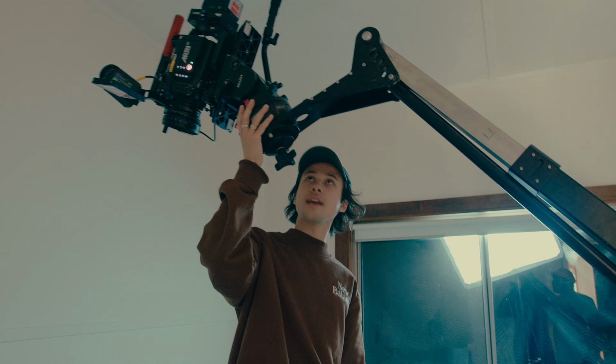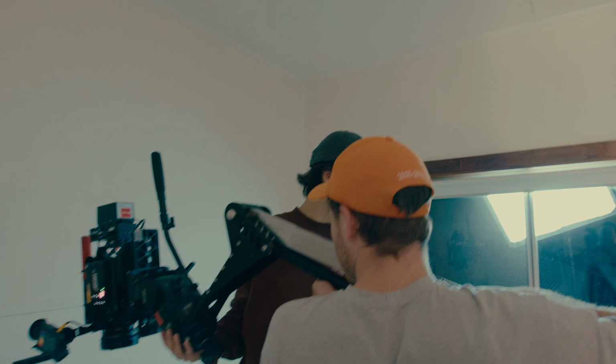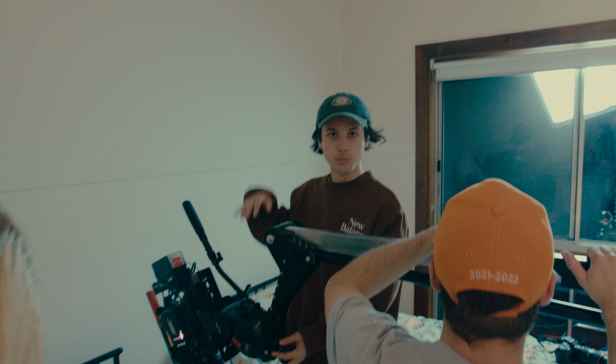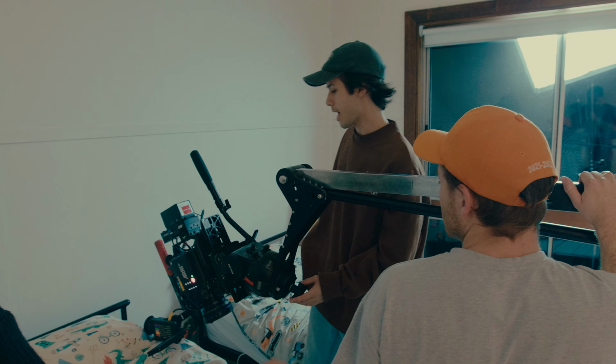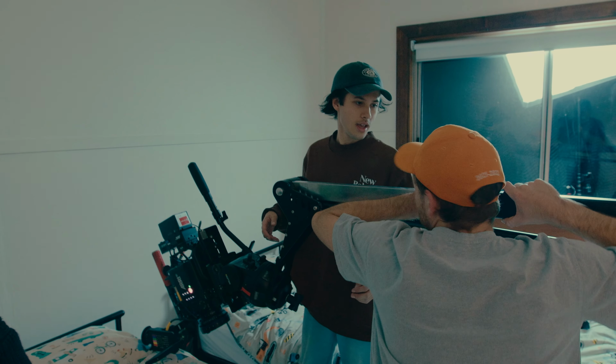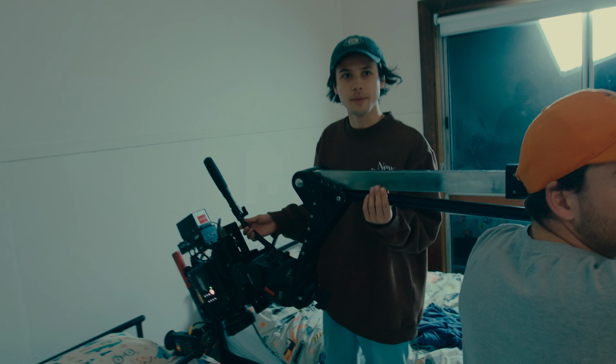Alright, so we're setting up right now for the jib shot. Pretty much what this is, the two boys are lying in their single beds each. We've got a top-down shot from the jib of the two boys just lying, looking up at the ceiling, so that'll sort of match the other shot that we had in the field the other night. And yeah, so it'll be cool. It's a lot of setup, but we'll be right.